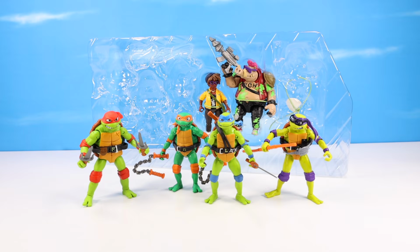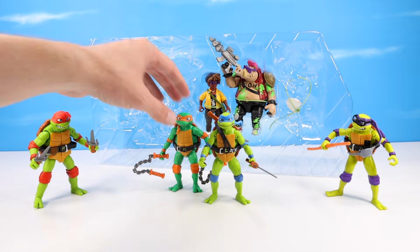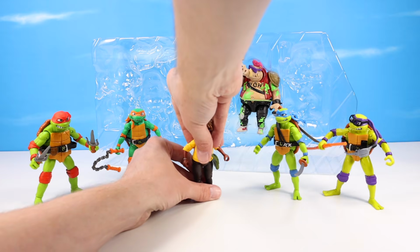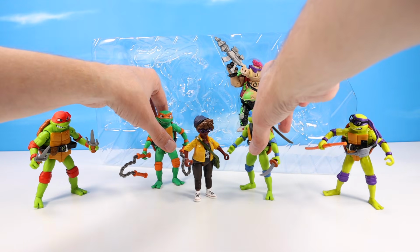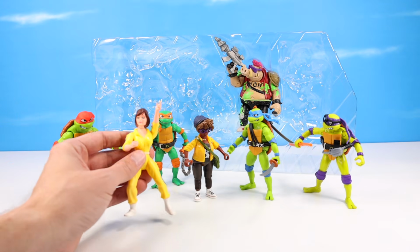So two more figures in the pack. Let's check out April, as she, I believe, is exclusive to the pack at the moment. She's got that classic yellow jacket, so we know it's April. And I like how they've made her short in stature so that she's kind of at the turtles' height. Probably makes it easier to fit together. Classic April was always just so tall.